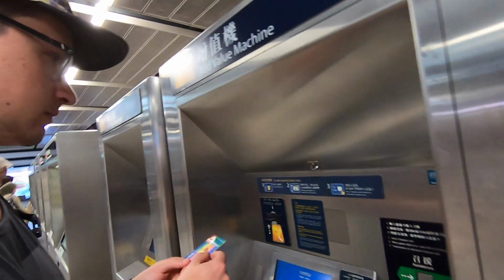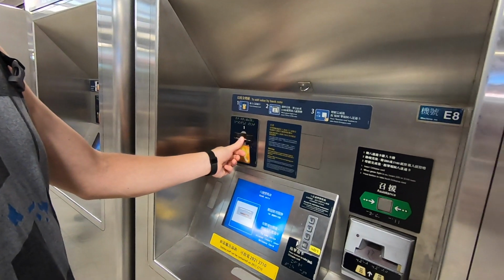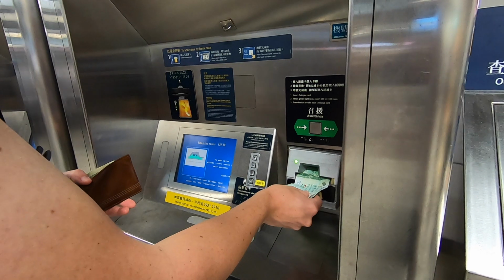Attempting to add value to our Octopus cards. We're at $29.80.